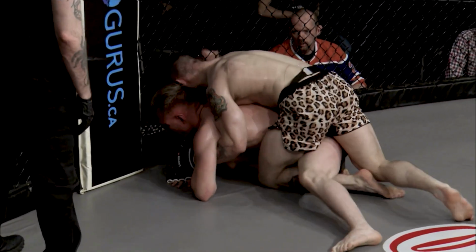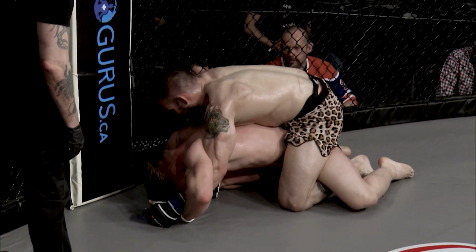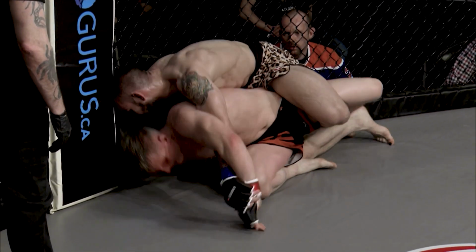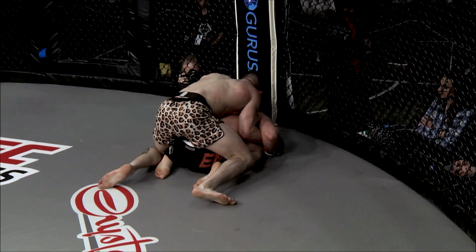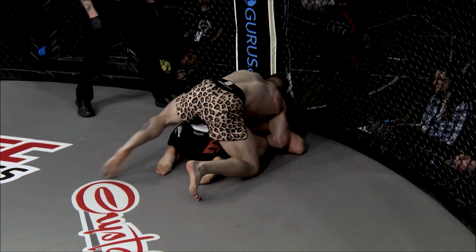Just a wrestling-centric attack. Yeah, Lee just using that leg ride to make Bryan's life fairly miserable here. But again, he gets rid of the leg ride, but Lee's still on top of him. Exactly.